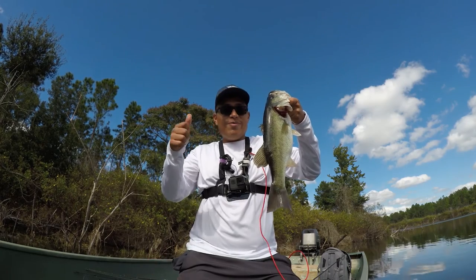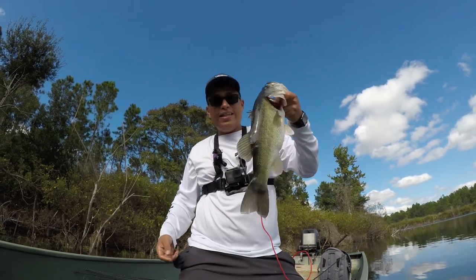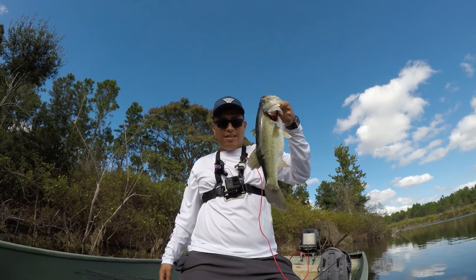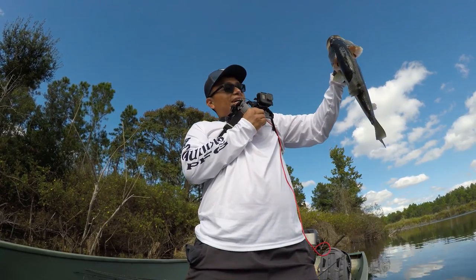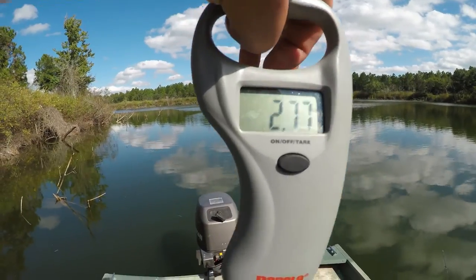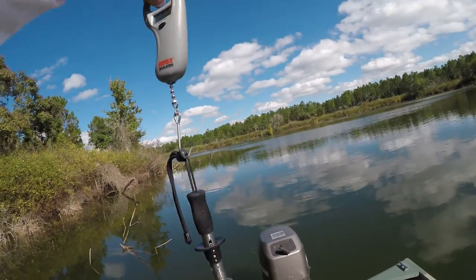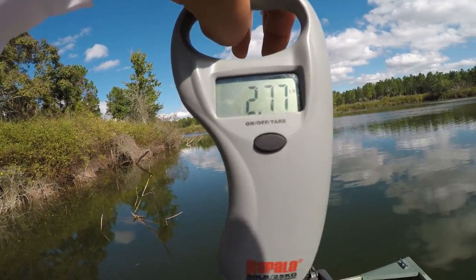Hell yeah, guys, we gotta keep on fishing. Second fish of the day, and it's only been like 10 minutes. Hell yeah, guys. It's almost a 3 pounder, 2.7. It's a nice fish right here. So I'm gonna put him in the water real quick.